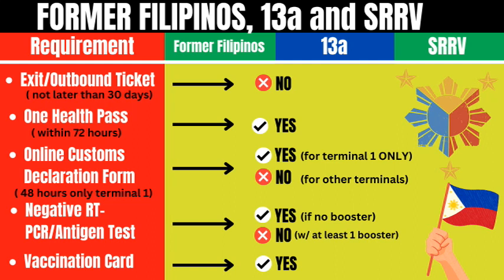For your requirements, an exit or outbound ticket not later than 30 days is not required, especially for former Filipinos, because if you are a former Filipino, you will be given a balikbayan privilege. That is a 1-year visa upon arrival in the Philippines. For 13A and SRRV, they are residents in the Philippines. They are not required to have an exit or outbound ticket as well.